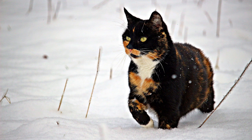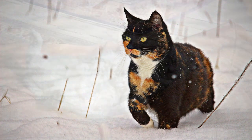This rather sizable pouch, this flappy belly, swinging from side to side as the cat walks or picks up the pace just a bit, running. Nothing's actually wrong here. This is not a sign of an issue. It's just a more pronounced pouch.